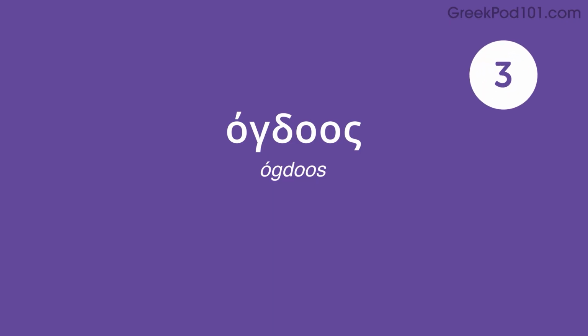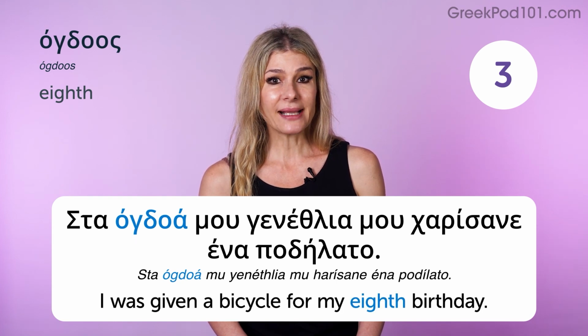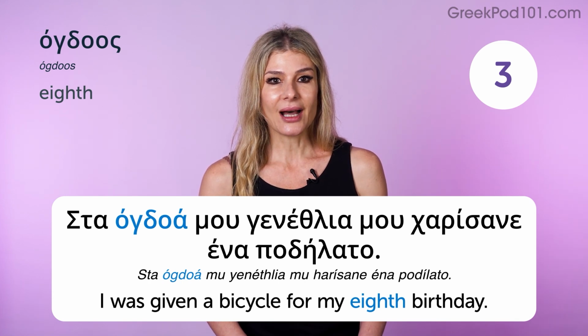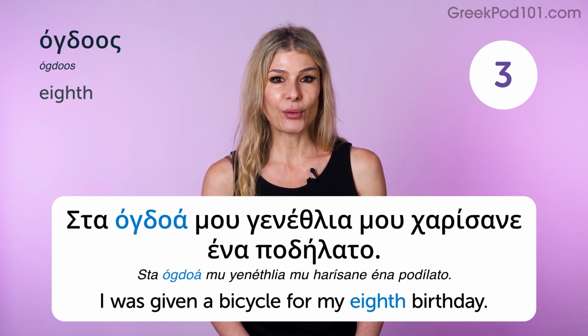8ος. 8th. Στα 8 μου γενέθλια μου χαρίσανε ένα ποδήλατο. I was given a bicycle for my 8th birthday.